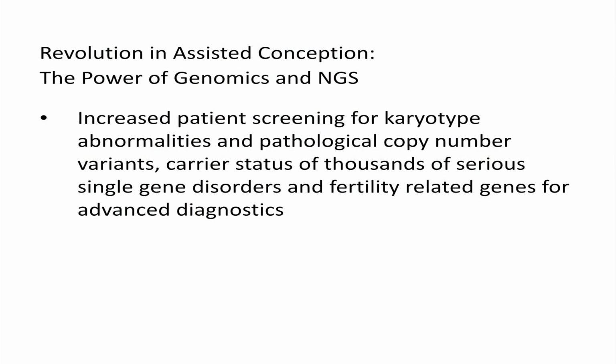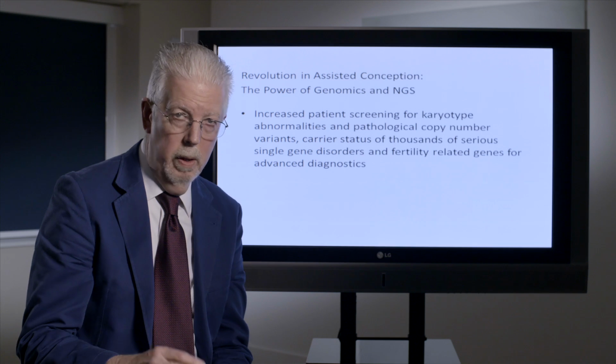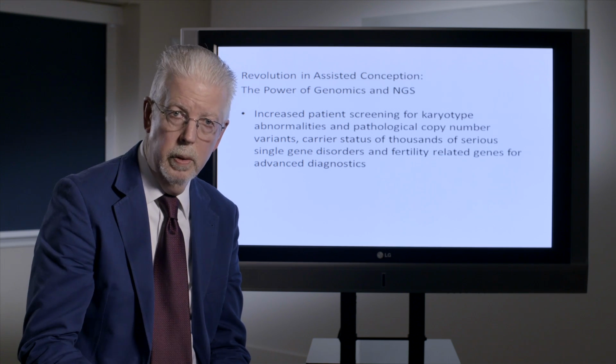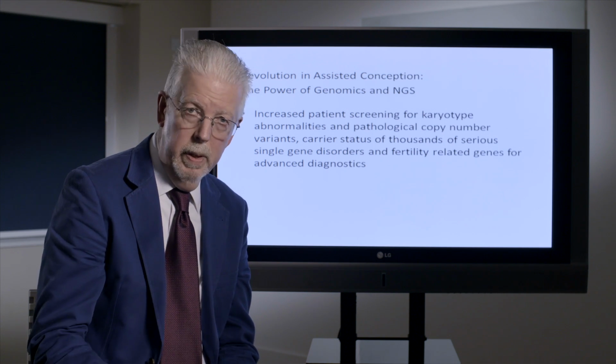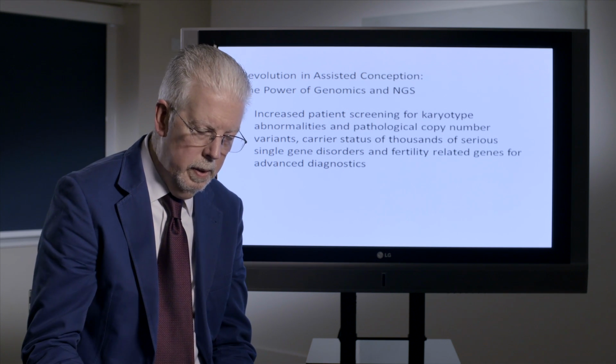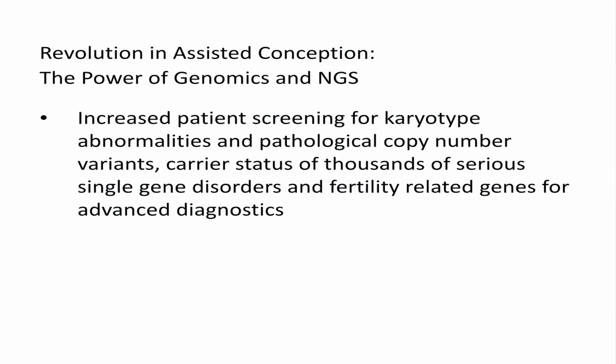And not only screening embryos, but I think we're also going to be able to offer our patients a lot more screening of various kinds. So we'll be able to pick up karyotype abnormalities, of course, which are a frequent cause of infertility, but we'll also be able to pick up much more subtle copy number variants in patients that nevertheless can lead to infertility and other abnormalities of different kinds. We'll also be able to offer them things like carrier status for thousands of different conditions, including serious and many other forms of single gene defects.